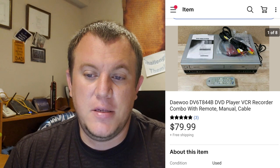Here is a Daewoo. I'm not sure how to pronounce it, but it's a DVD player, VCR recorder. This one I paid, I think, $10 for at a garage sale. It had everything with it, the manual, cords and everything, the remote, and it sold for 80 shipped. And I want to say it sold super fast. I love selling these things.